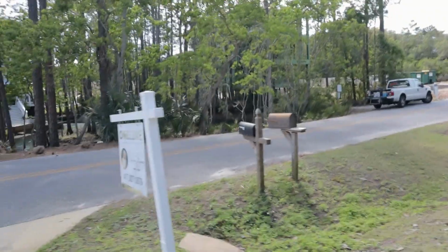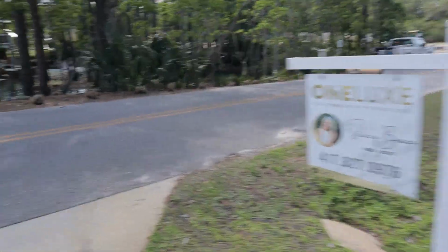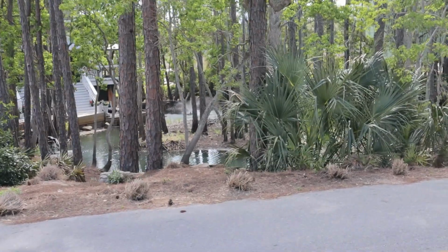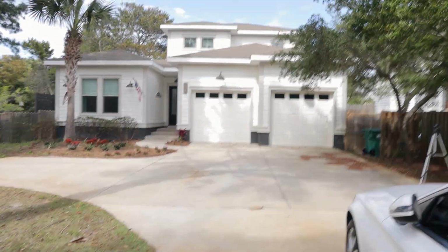Massive home being built right there. Stacey Bruce, this is what I was talking about. What is this? Don't know. Don't care because it's awesome. Look at this little beach road. Absolutely gorgeous. All right, let's head inside.